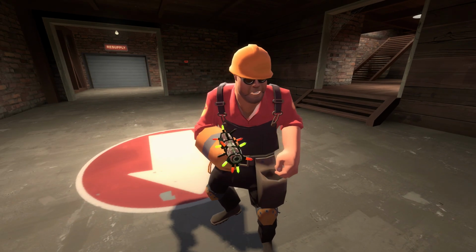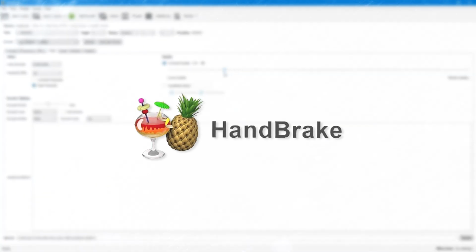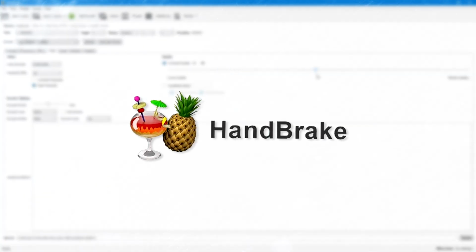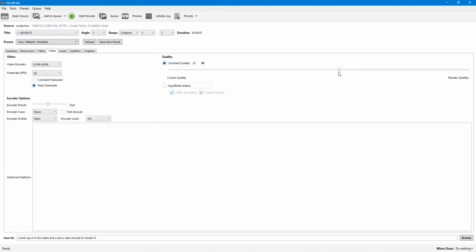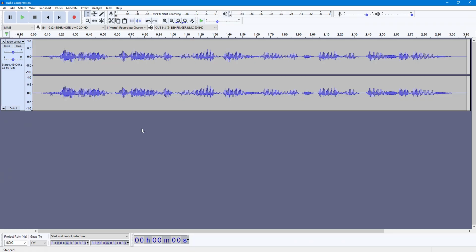How do I make stuff low bitrate? Well, there's multiple ways. The first is to use this Sapphire plugin called JPEG Damage. It's what you see here, for example. The other way is a free program called Handbrake. I know barely anything about this program, but if you slide this down to about here, it looks pretty good to me. I combined both Handbrake and JPEG Damage for this section of the CSGO video. For audio, I put all of it into Audacity and export it with these settings.